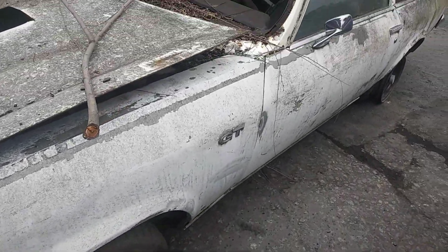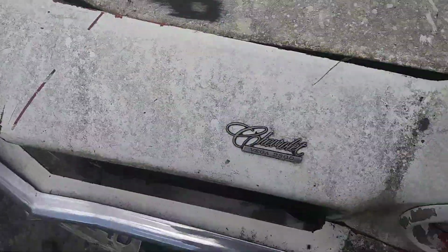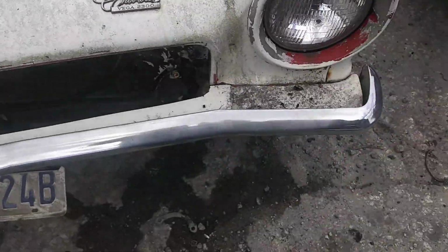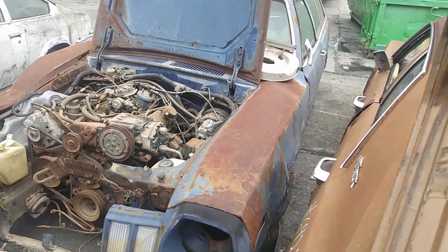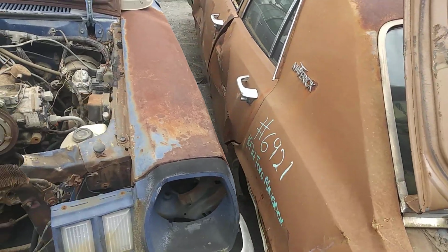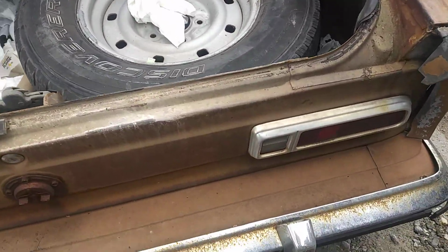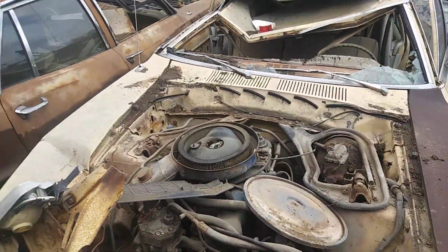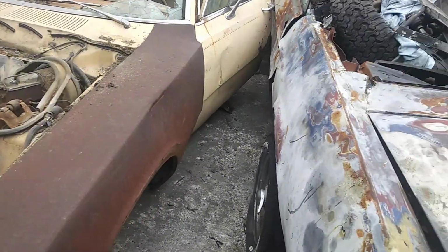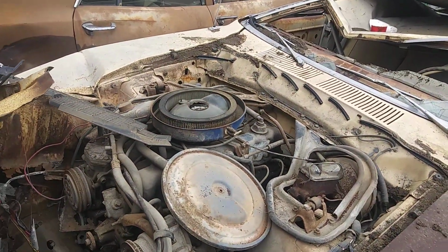Vega GT. Looked like somebody was hot rodding it at one time. Pinto station wagon. Four-door Maverick. That's another Maverick. One of these had a last minute. Oh, here's that Mustang. Anyway, we're gonna fire the pressure up and get them done.